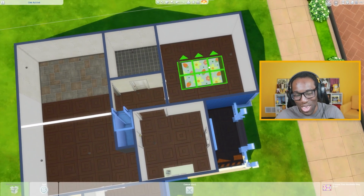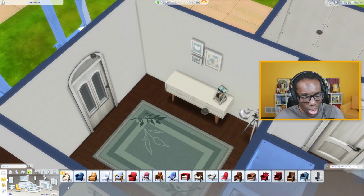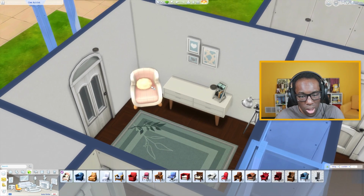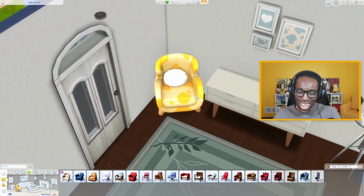We'll put it in here. We'll put it in the bedroom because I have an idea for the bedroom already for that Pacific swatch of the rug. I think having a little chair in the corner could be really cute, but we'll go with, ooh, a yellow one.